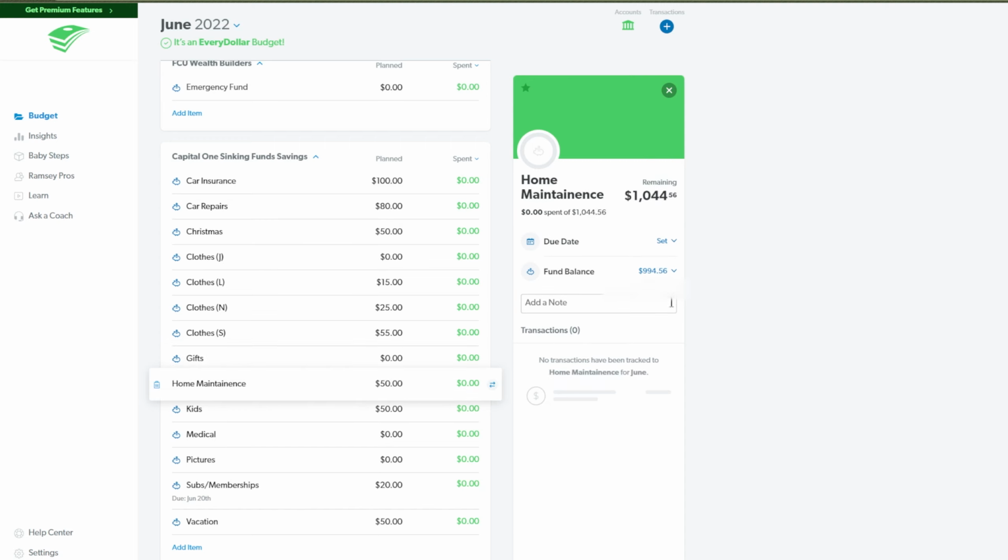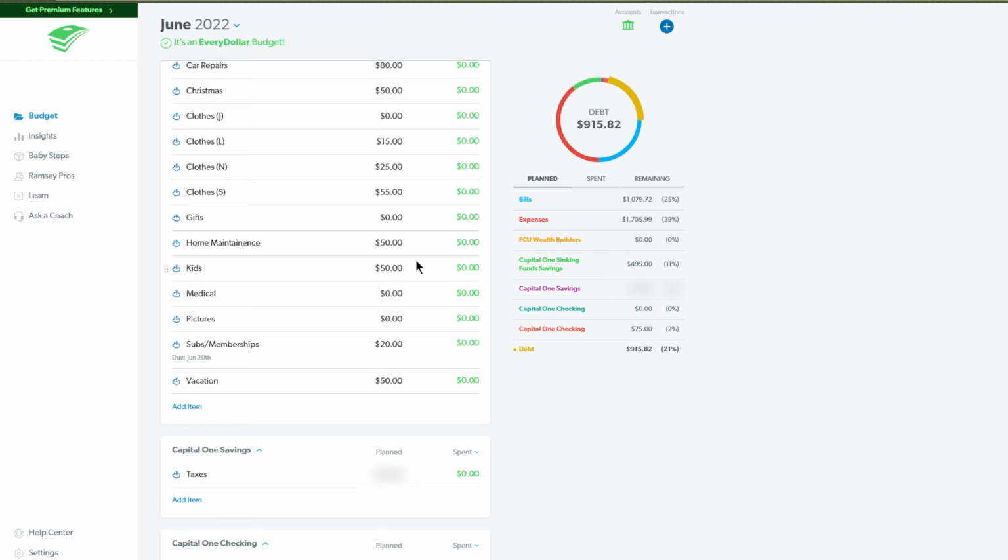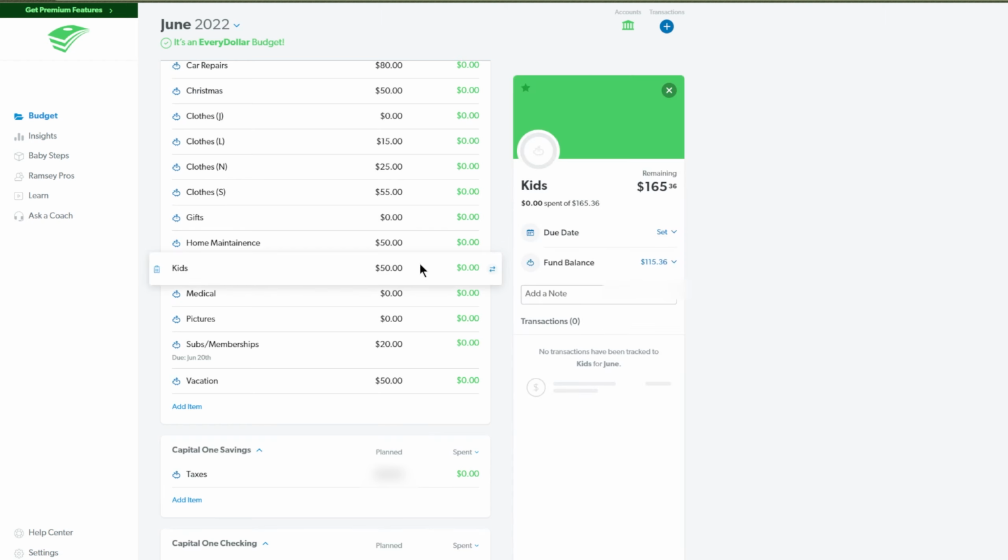Next up we have home maintenance, and our fund balance starting out is $994.56, and we plan to put $50 in that. Next up is the kids, and they are getting $50. This is for things like diapers, wipes, toys, just random things that are not clothing, because the clothing comes out of their clothing fund. They are starting at $115.36.